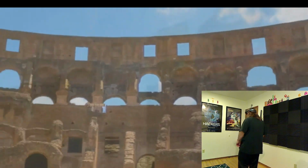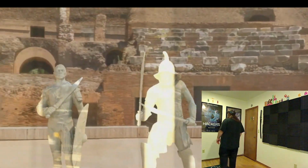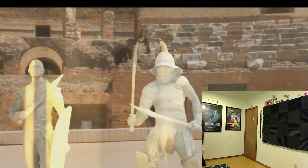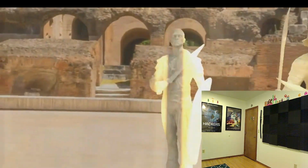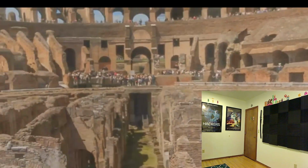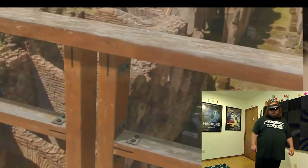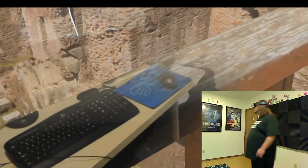Here we are, the Colosseum. 70,000 people could sit in this place. That's more than Yankee Stadium. Most people know that they held bloody gladiator contests and animal fights here in the arena. When the gladiators fought, they wore intimidating armor and carried a variety of different weapons.